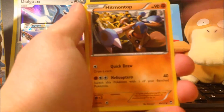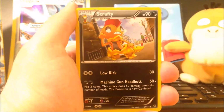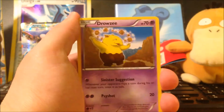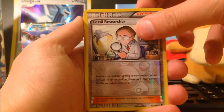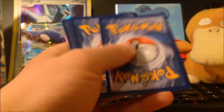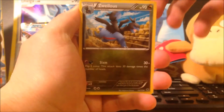We have Hitmontop. Make sure this is focused. Alright. Scrafty, Combusken, Trapinch, Lickitung, Bellsprout, Drowzee, Scorby, Fossil Researcher, Reverse, and a Politoed. Sorry on that name mix up. Still learning some of the new ones here, so bear with me. Alright, so not as good as yesterday so far, but we still have these three packs.